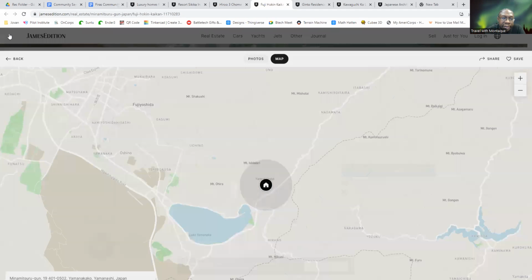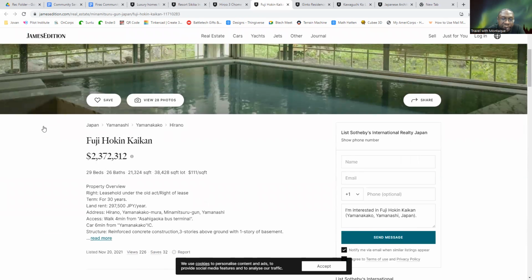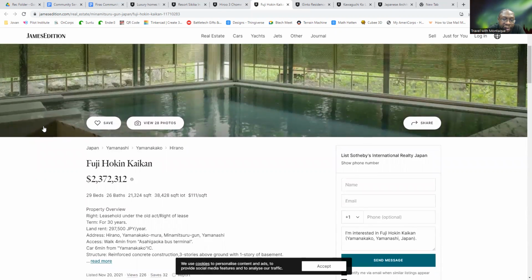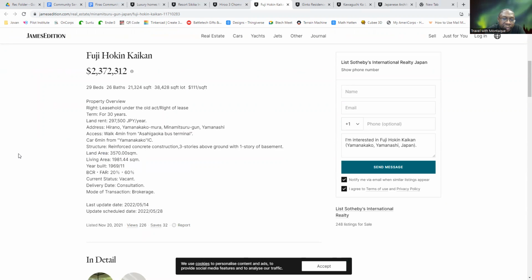Now, this property was kind of weird. For me, it was kind of weird. One, it's a whole damn ryokan. Legitimately, you have 29 bedrooms, 26 bathrooms, and it's kind of a gas bag. Calling it a gas bag because one, you leasehold under the right of lease from the original owners, meaning that you can only have this place for 30 years. You're renting it. Then you got to rent the land at the cost of almost $3,000 per year. It's a 4-minute walk from the Asahigaoka bus terminal and a 6-minute car ride from another bus terminal. So it's hard to get to.